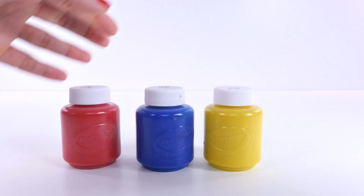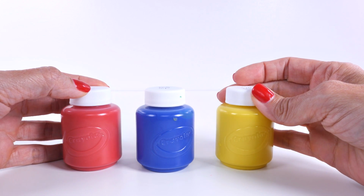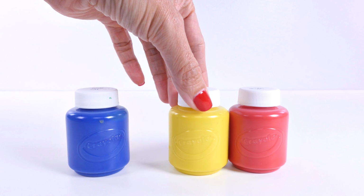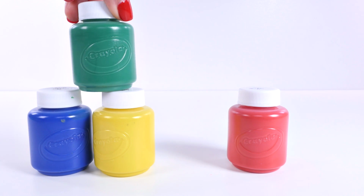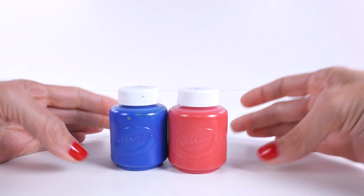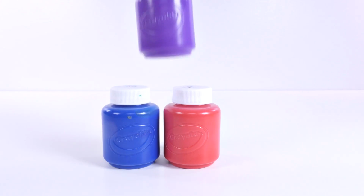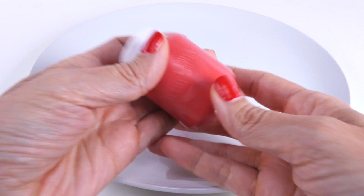Primary colors are colors that can't be mixed from any other colors. But every other color comes from these colors. Yellow and blue makes green. Yellow and red makes orange. Do you have any idea what happens when you mix blue and red? You get purple. Let's do some mixing.